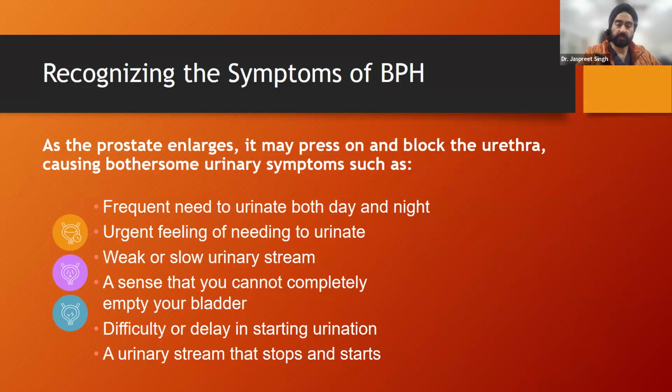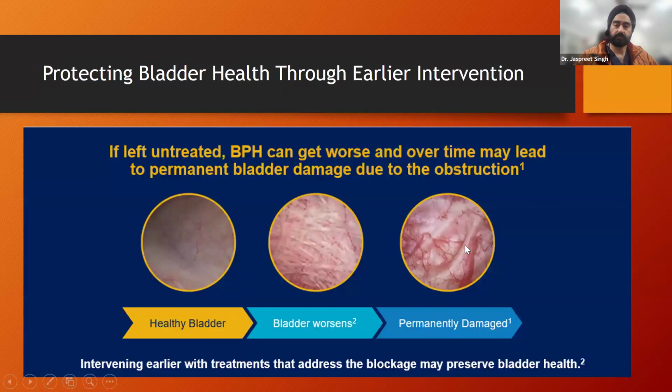The second category is irritative voiding symptoms, or irritative BPH symptoms, which are typically frequency, or the need to urinate both day and night, waking up at night, having urgency to urinate, and sometimes difficulty postponing urination, where men will often have an accident on the way to the bathroom. Often men will describe symptoms where, as they're pulling up into the driveway or putting the key into the front door, that urge is so severe and sometimes can lead to incontinence.